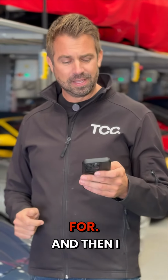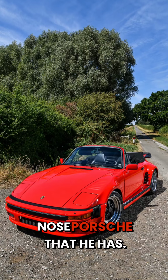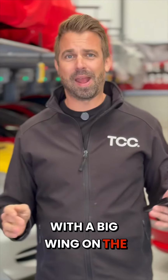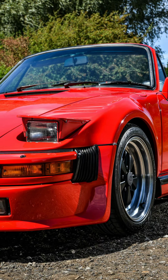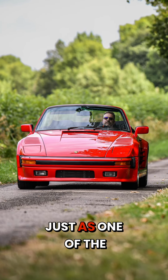Again, very, very rare, which is kind of what Mr. Cowland looks for. And then I think the piece de resistance, the jewel in the crown for me anyway, is the flat nose Porsche that he has. It's just an 80s Porsche with a big wing on the back and the flat nose, the flat nose at the front. Absolutely beautiful, and one of the ones I think stands out in the collection, not only just as one of the coolest cars he's got, also one of the fastest appreciating.